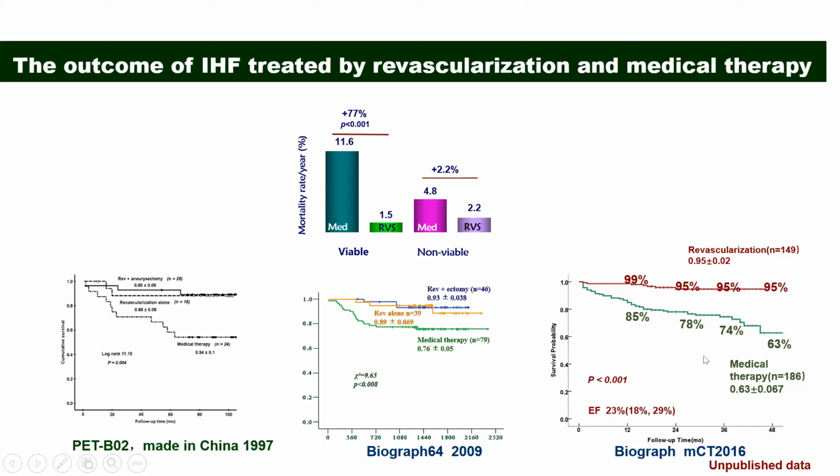And recently, because in 2016 I moved to another hospital, we have more than 3,000 patients with ejection fraction less than 35%. We looked at the result. Patients treated by medical therapy had a 4-year survival of only 33%, which could be significantly improved by revascularization.